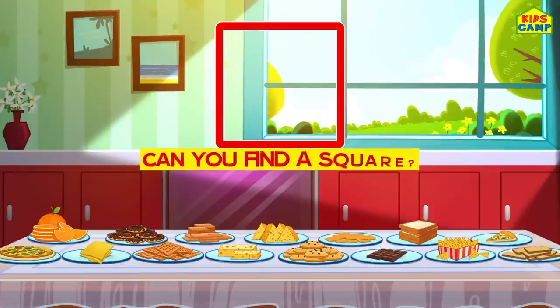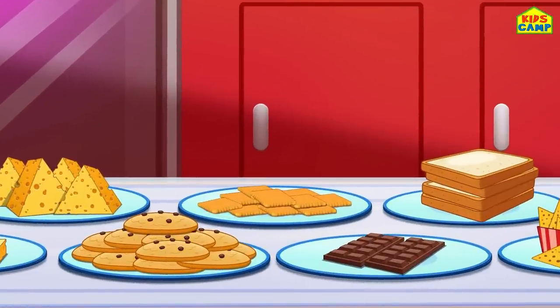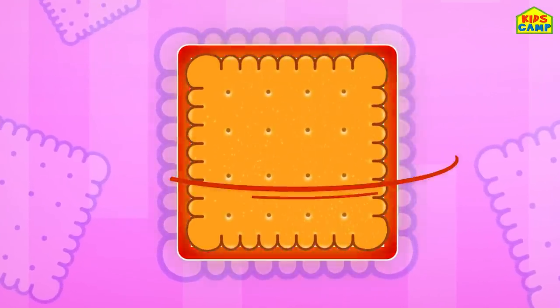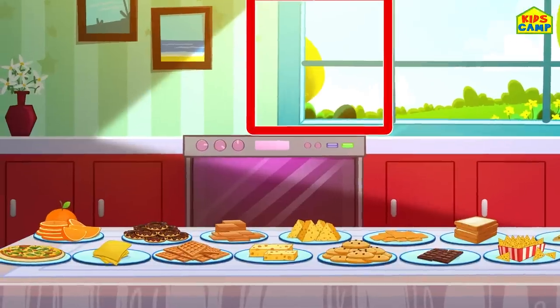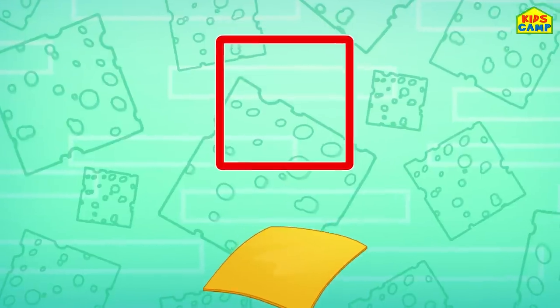Can you find a square, kids? What food is in the shape of a square? That's right! A cracker! Yummy! That's the shape of a square! What else can we find that's a square? A slice of cheese! That's right! A slice of cheese is also a square!